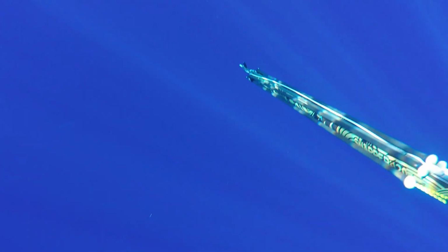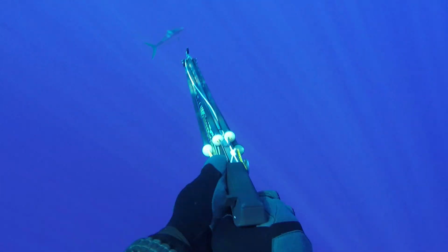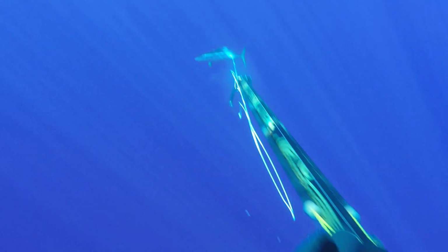So first fish of the day is spotted. It's a rainbow runner below us there. Rudy subs down to check the fish out. Fish hangs around a little bit, so I'm able to sub down on the fish. Of course, I've got my safety catch on. Flick that off and then get a nice shot away into the fish.